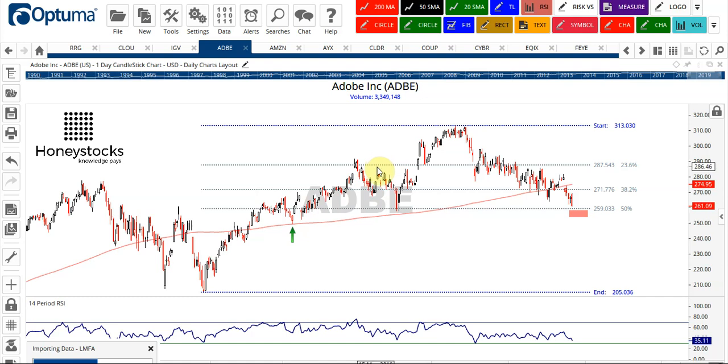Now, Adobe is obviously a huge company, great company. I use Adobe myself. However, again, it's about understanding what the technicals tell us. And I think at the moment, if we drop below this 259 level, as we can see, it's been historic support, then I think that might well be the catalyst for a bit more selling in Adobe.